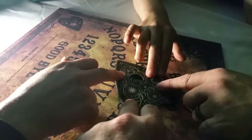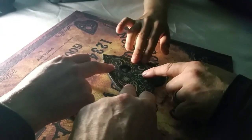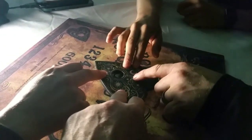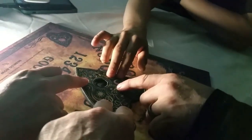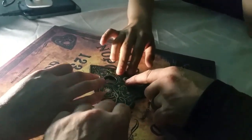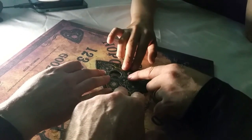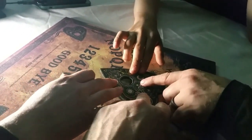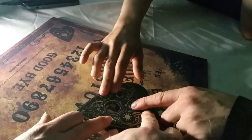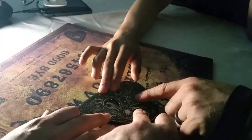What are we on? I can't even see the letters. Oh, I can't see either. You're having a laugh. Is that S? Well, you've been here before, haven't you? So they probably know you. Why don't you like me? Who do you like? Give me the first initial of the person that you like. Wait, hang on. Which one would it be? Like J for Julie or J for John? J. Oh. The two J's. Right.